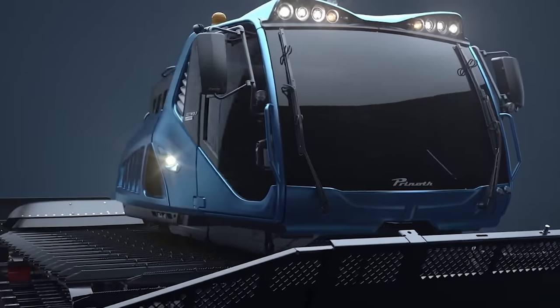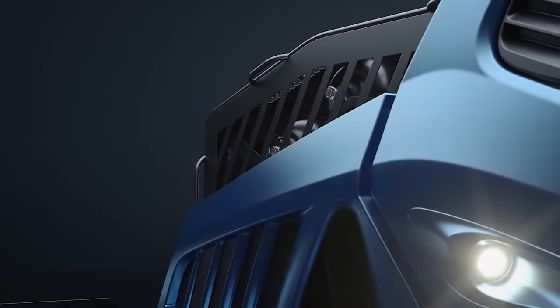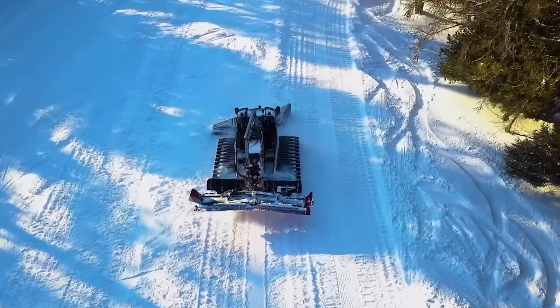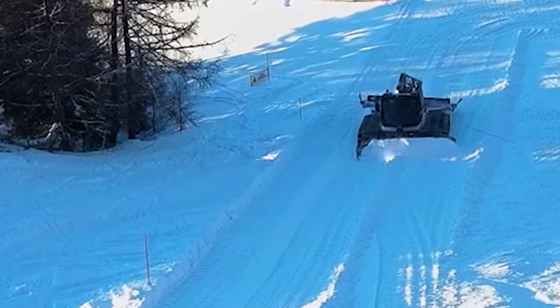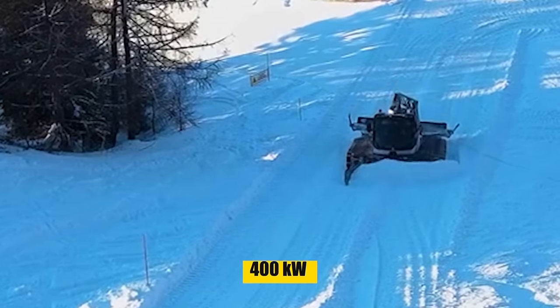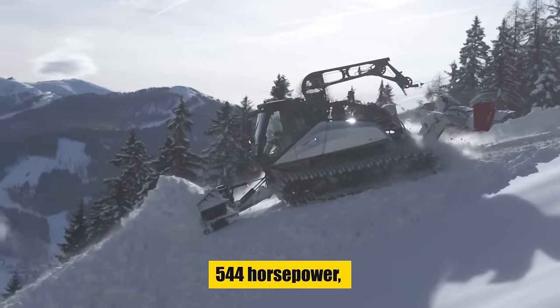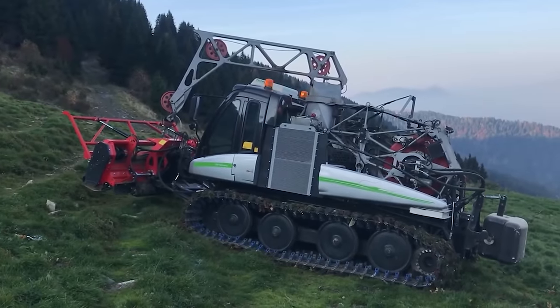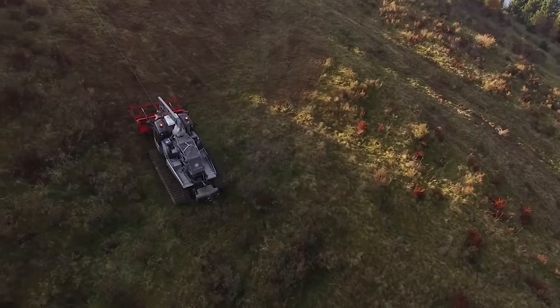Imagine grooming the slopes while reducing greenhouse gases and air pollution, contributing to a sustainable future for winter sports. But it's not just about being green. This machine packs a serious punch with its 400 kilowatt electric motor. That's 544 horsepower, surpassing its diesel counterpart, ensuring it tackles the steepest slopes and toughest terrains with ease.